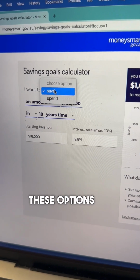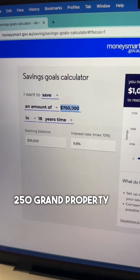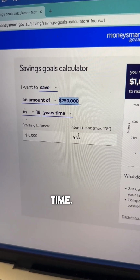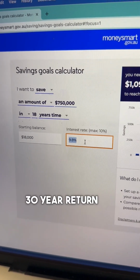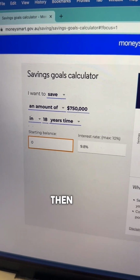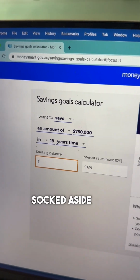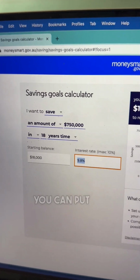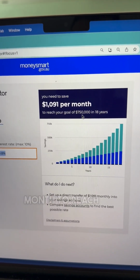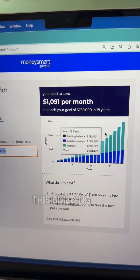You click through these options here that you want to save an amount of $750,000. That's your 250 grand property deposit plus your $500,000 share portfolio in 18 years time. The interest rate we're using here is the 30-year return on the Australian share market, and the starting balance, if it's zero, then that's completely fine. Or if you've got some money in there that you've socked aside already or got from Nana or whatever, you can put an amount in there. Then it will just tell you exactly how much you need to save each month to reach your goal of $750,000 in 18 years time. You can see this building over here.